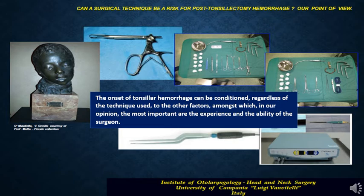which, in our opinion, the most important are the experience and the ability of the surgeon.